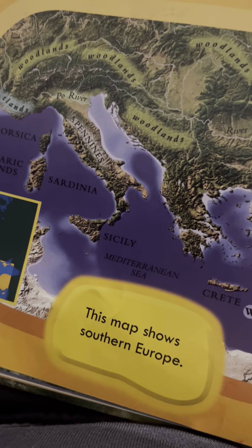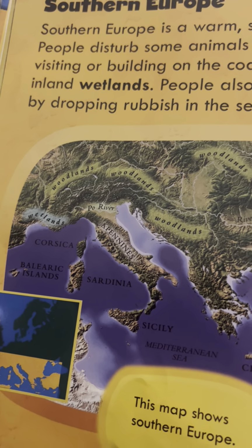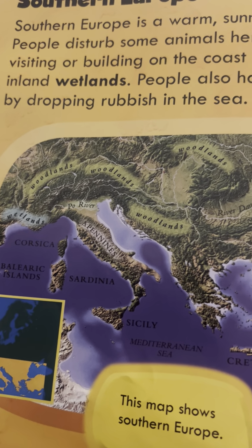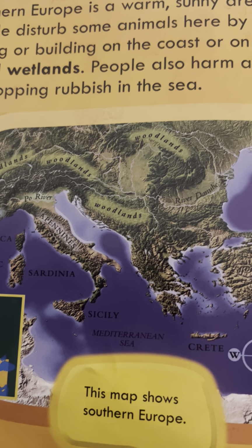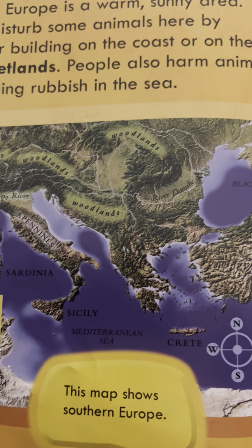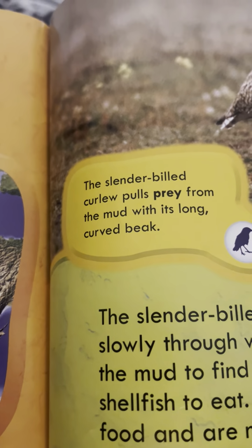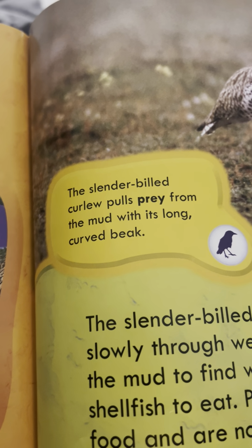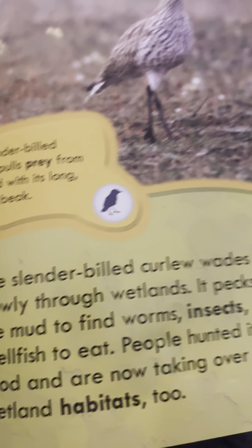This map shows Southern Europe. I'll let you take a look at it. There's a lot of woodlands you can see. There's the Black Sea. And there's Cyprus.